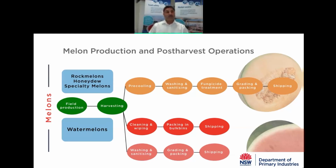For example, rock melons, honeydew, and specialty melons are harvested, transported to a packing house where they are pre-cooled, washed, and sanitized before shipping to the market. But the majority of the watermelons are picked in the field and packed in the field and directly shipped to the market. There are a few examples where watermelons are also washed and sanitized, but they're just few in number.